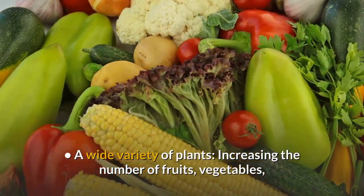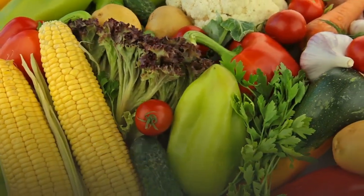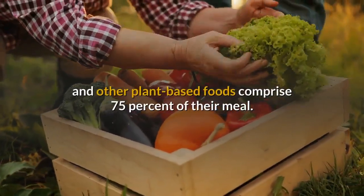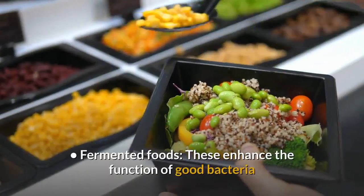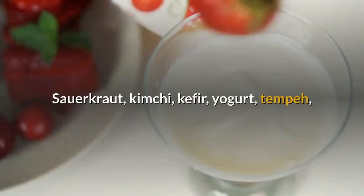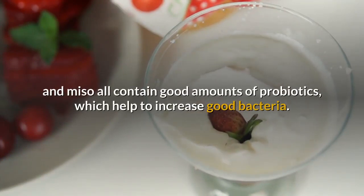Increasing the number of fruits, vegetables, and grains in the diet will result in an increased fiber uptake and a more diverse set of gut bacteria. People should try to ensure that vegetables and other plant-based foods comprise 75% of their meal. Fermented foods: these enhance the function of good bacteria while inhibiting the growth of bad bacteria. Sauerkraut, kimchi, kefir, yogurt, tempeh, and miso all contain good amounts of probiotics, which help to increase good bacteria.